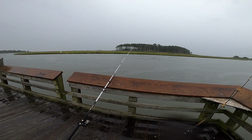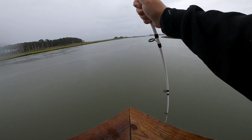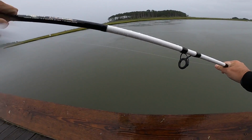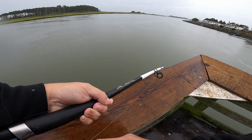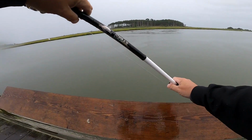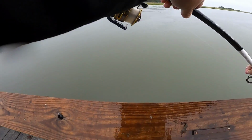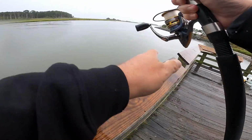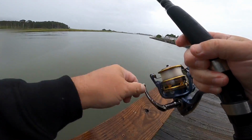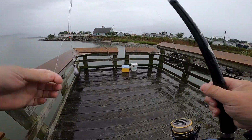Because I've been here for a while, man, and I'm kind of tired right now. Looks like we're going to lose our first rig here because we are stuck on the bottom. Tighten up the drag a little bit and just wait for the snap of death. There we go. Oh no, we got the rig still. I think we were just caught on the piling.